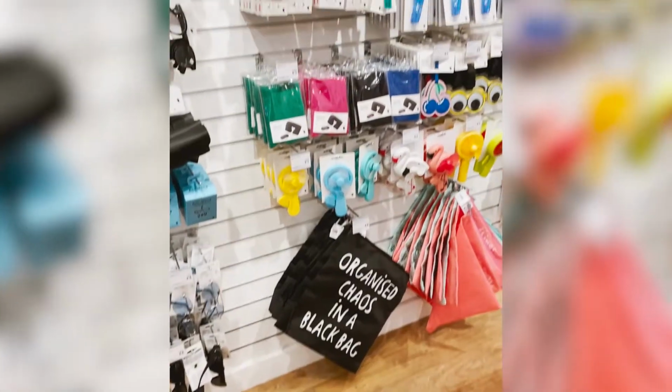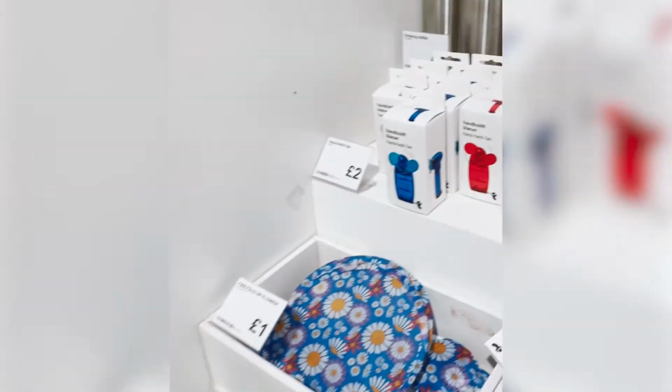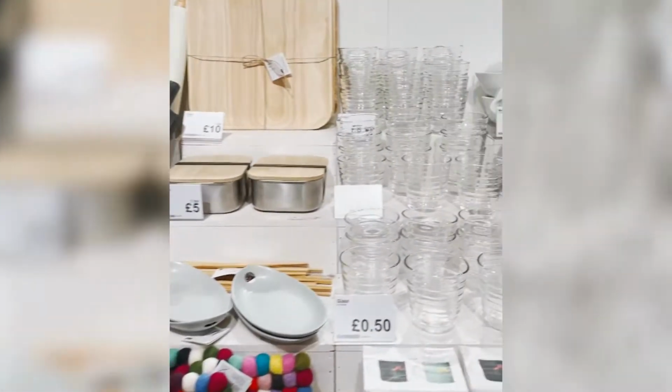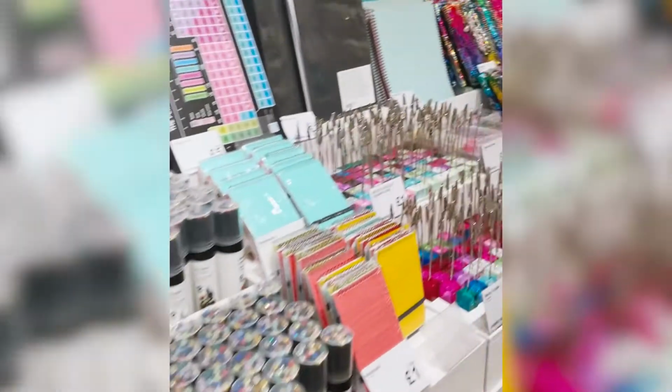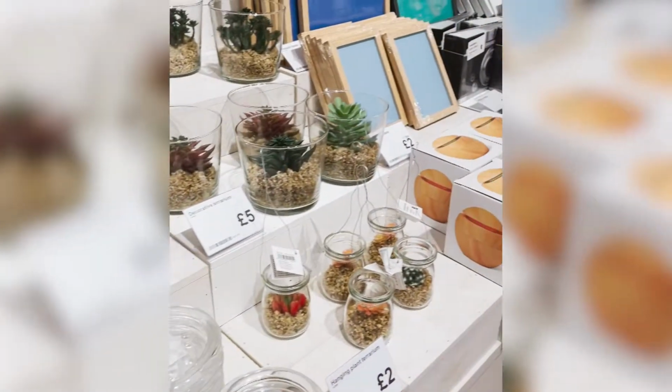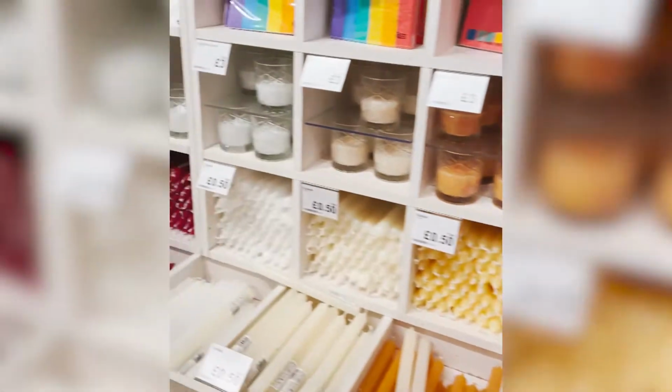This haul is focused more on going back to school or back to uni essentials. Anyone really could enjoy this haul. It is Flying Tiger. I believe it's a Danish brand from Copenhagen. Pretty sure they're in most big cities anyway. It has the most weird and wonderful things: gadgets, homeware, kitchen stuff, food, gym stuff, stationery, loads of kids games. The store itself is so affordable, so you're never going to get something that's really, really expensive.